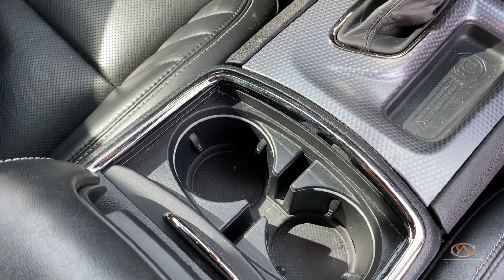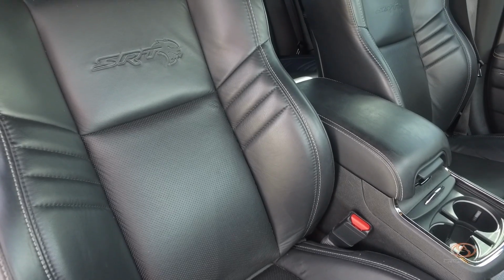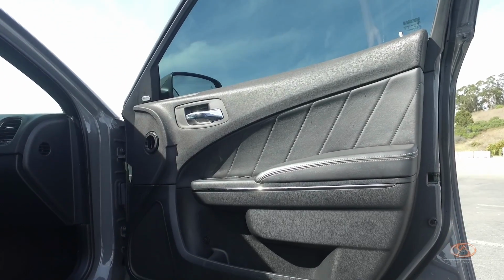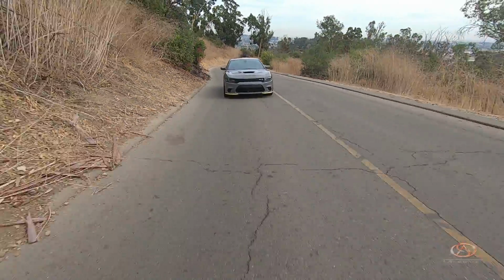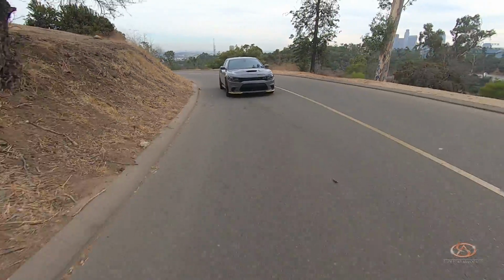It's got cup holders, it's got lush leather seats, very soft Napa leather. The only downfall is the door cards and the dash, they're in plastic. So typical American quality of car, but it's all about that brute American V8 muscle. That's all this car's about, and it really ticks all the boxes when you think about that.